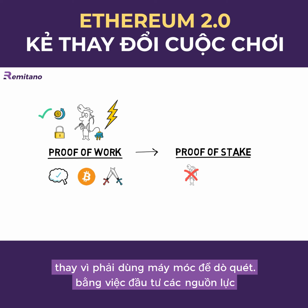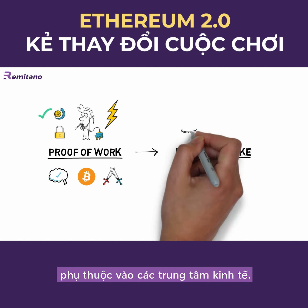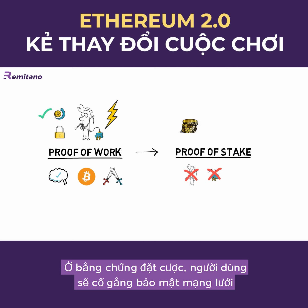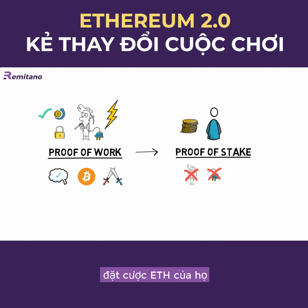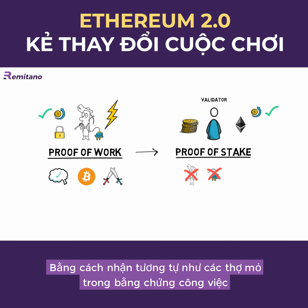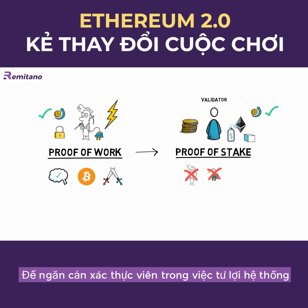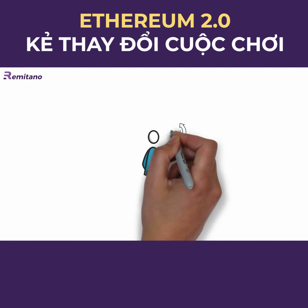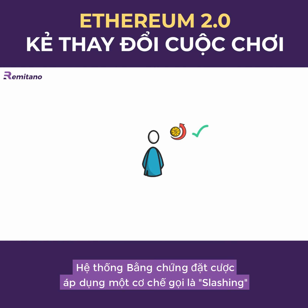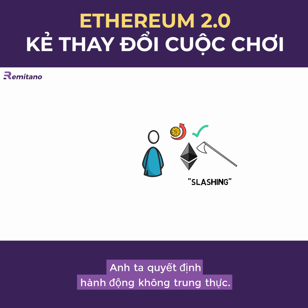Instead of machines securing the network by investing their resources, the proof-of-stake consensus model relies on economic incentives. In proof-of-stake, users who want to secure the network stake their ETH and become validators. Each validator is incentivized to validate transactions by receiving, similarly to miners in proof-of-work, both the block reward and the transaction fees. To discourage validators from trying to game the system and validate fraudulent transactions, the proof-of-stake system implements a mechanism called slashing, where validators lose part of their staked ETH if they decide to act dishonestly.